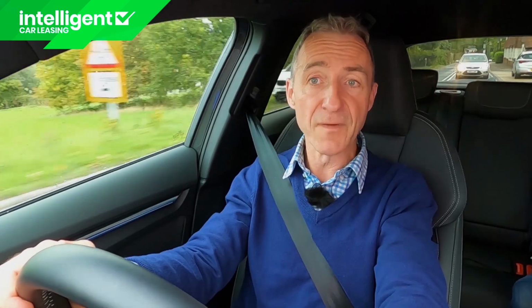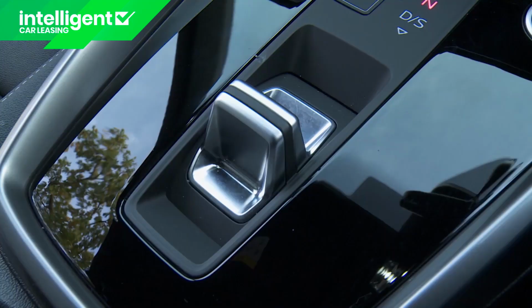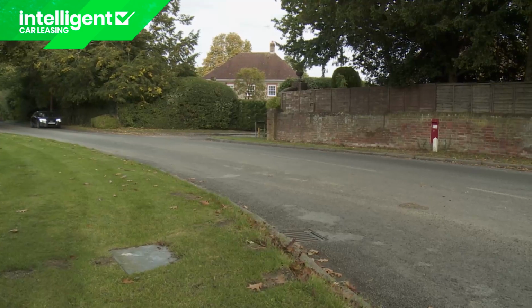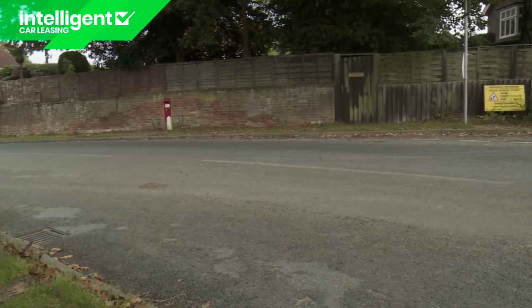But this 35 TFSI variant, the A3 range's best seller, will be at its most popular with the S-tronic automatic transmission that's been paired with the brand's mild hybrid MHEV tech, in which form it manages up to 50.4 mpg on the combined cycle and up to 128 grams per kilometre of CO2.